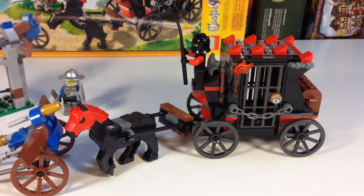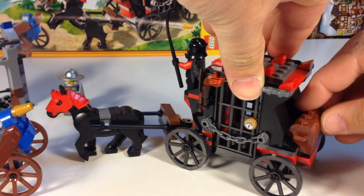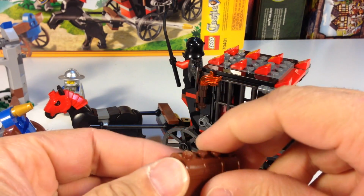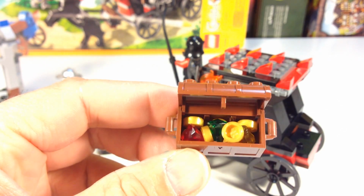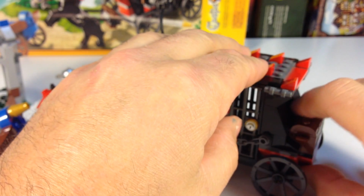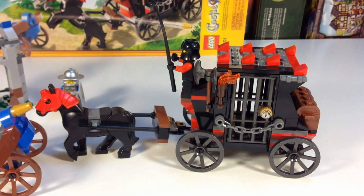It looks like a prisoner carriage, and the gold thing is on the back. See here. Let's see. Yeah, and there's all the valuables where they're just ready to fall right out of the back. See, you got your gems, your gold. It's all crammed in there on the back where it can easily fall off. And this is locked, but there's nothing in it.